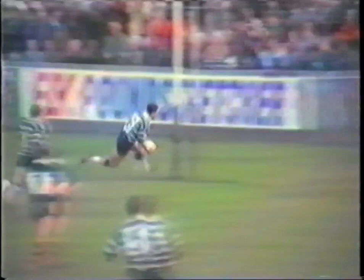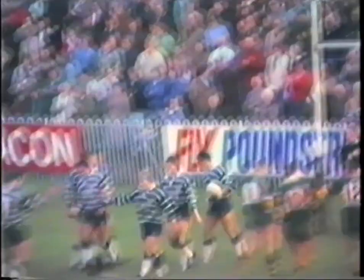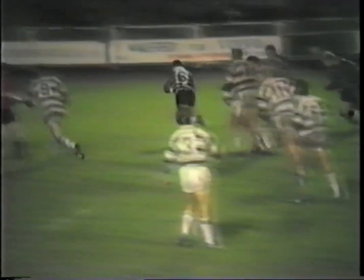Derek Fox there going down the middle. Good backing up by Trevor Clark. Beautiful passing from Trevor Clark there. Found Graham Steadman. And Graham Steadman planted the ball between the posts. So it's Graham Steadman trying to go down the middle, through the gap, going for the corner, taking the defence on. Graham, fantastic try for Featherstone Rovers.